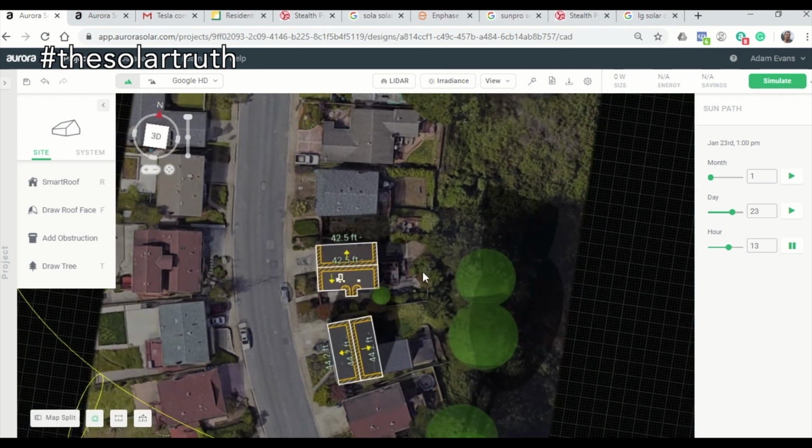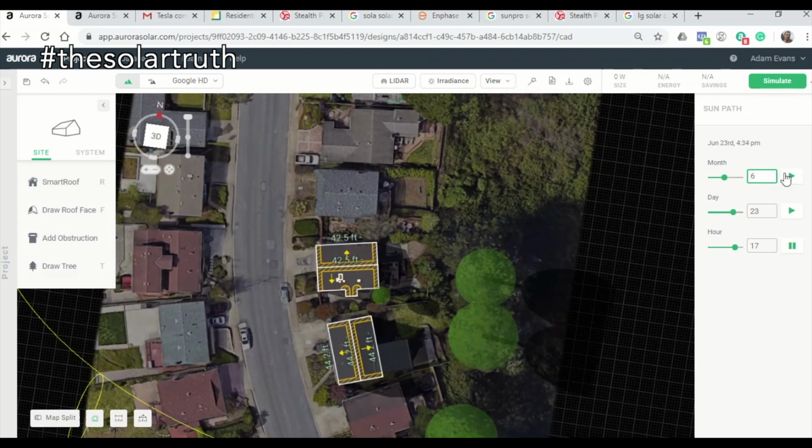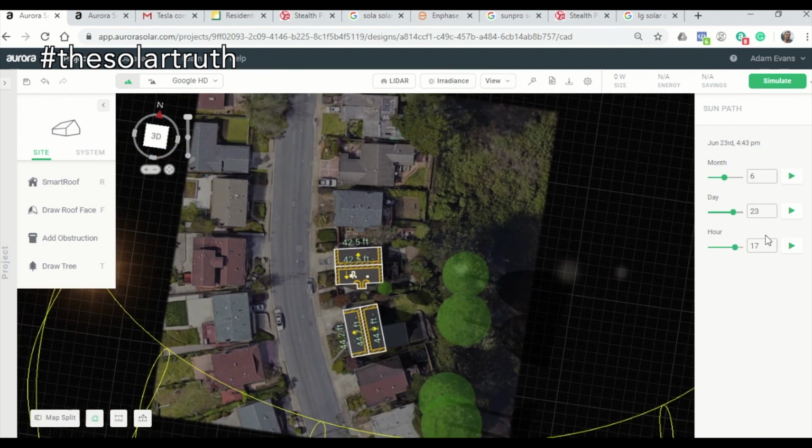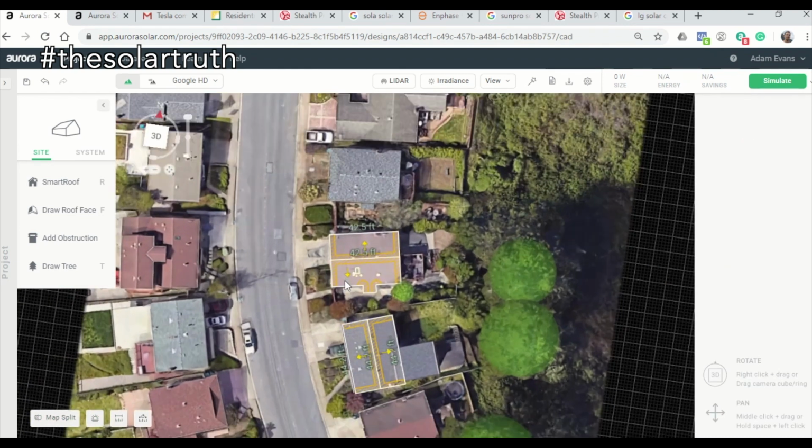So what's interesting is when we go back and look at the Tesla quote, did they take these trees into consideration and stuff? We just don't really know. But we'll just see what the numbers are on this.